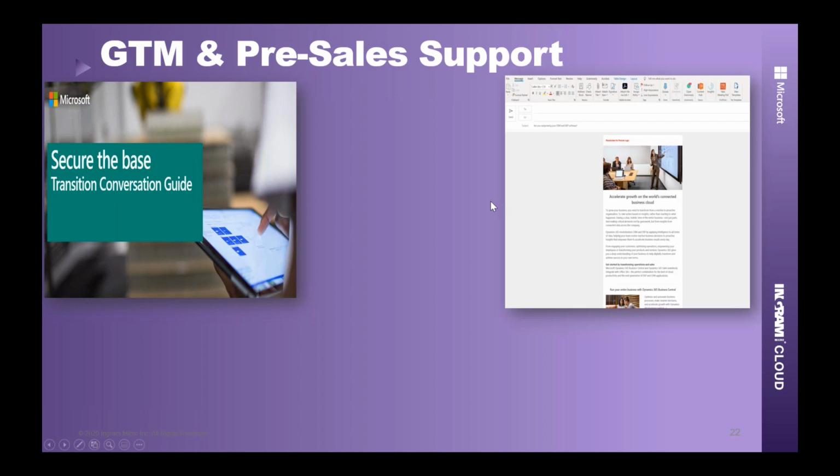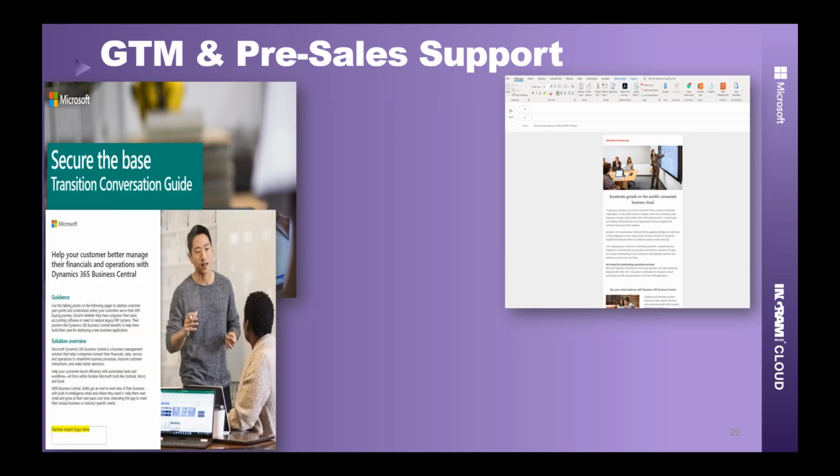Now, the next asset that we will provide you is called the end customer facing email template. I don't think I have to talk much about it, but use it to promote your brand. The email template talks about Business Central and Dynamics 365. And then we will provide you with a sales script. Use it to qualify opportunities through the BANT methodology.